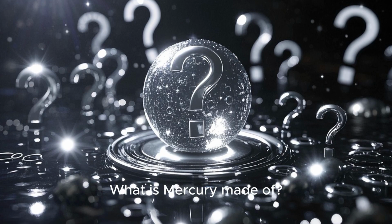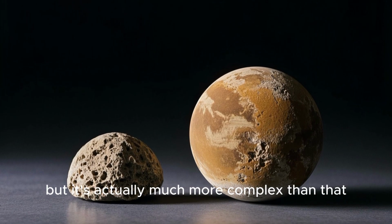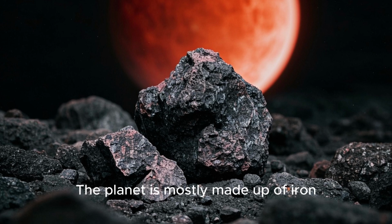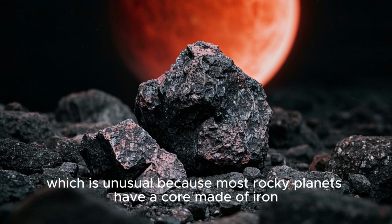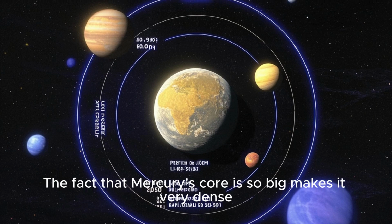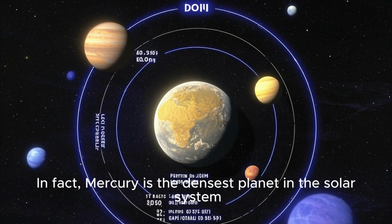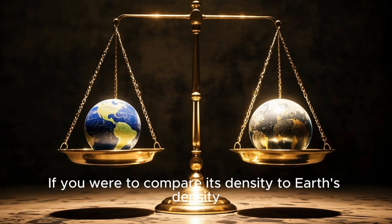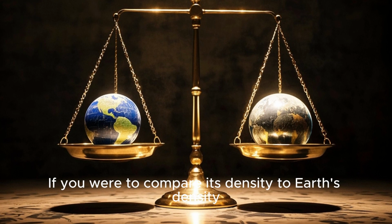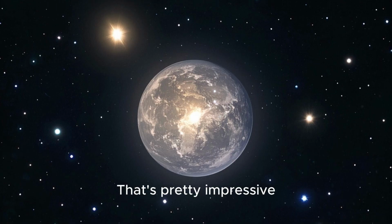What is Mercury made of? You might think that Mercury is just a small rocky ball, but it's actually much more complex than that. The planet is mostly made up of iron, which is unusual because most rocky planets have a core made of iron. The fact that Mercury's core is so big makes it very dense. In fact, Mercury is the densest planet in the solar system. If you were to compare its density to Earth's density, you would see that Mercury is 5 times denser than our home planet. That's pretty impressive.